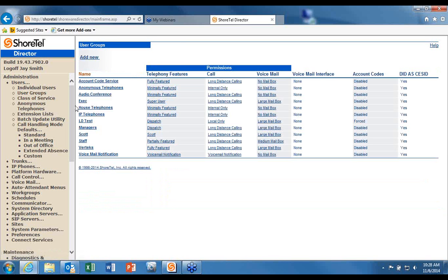So here's where user groups are, and you can see, let me just pick, here's execs. So executives are set up for super user telephony features class of service. They're allowed long distance calling, and they have a large mailbox. So that's the executive user group. And then let's look down here at, say, staff. They're partially featured telephony. They can still do long distance. They have a medium-sized mailbox. So those are different user groups that you create based on class of service.